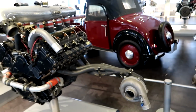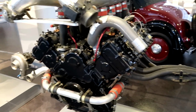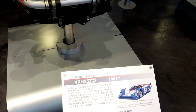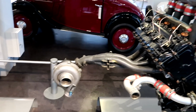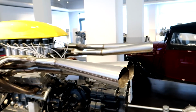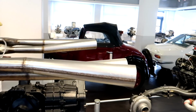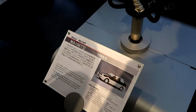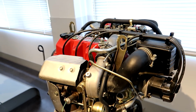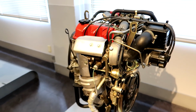VRT35. Crazy turbo setup here. VRH35Z. Look how far the turbos are up. Pretty decent sized turbos too. Look at this monster. Holy crap. Check this little hisser out. It's a 1 litre turbo. 3 cylinder. No intercooler or anything. Straight hiss.